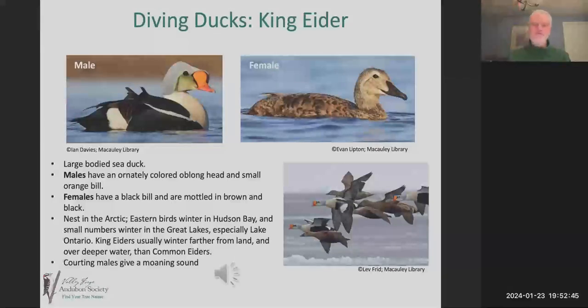Typically, they're going to be a little bit further north of our area. That orange really stands out. And then again, the pattern, we have the dark body, the white chest, and then this contrasting pattern here between the butt and the white pattern right heading towards the rest of the body.